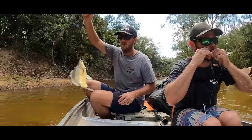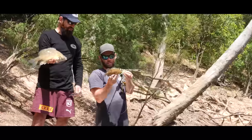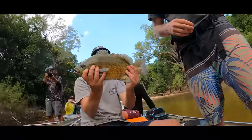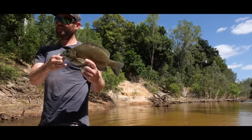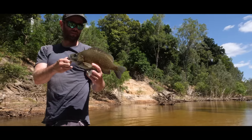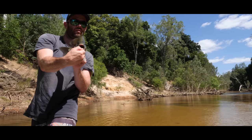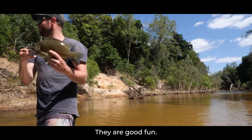And another double hooker. What do you measure, mate? Big one. Got a couple. Fifty-five, schoolie and 83. They're fat, aren't they? They fight pretty good. Good fun.